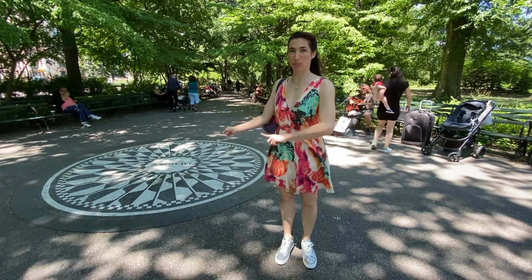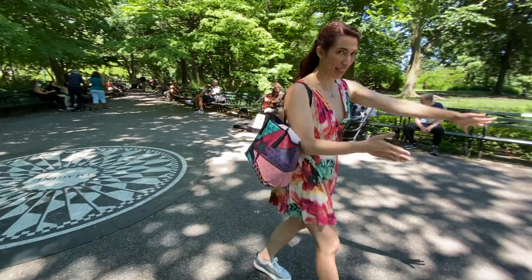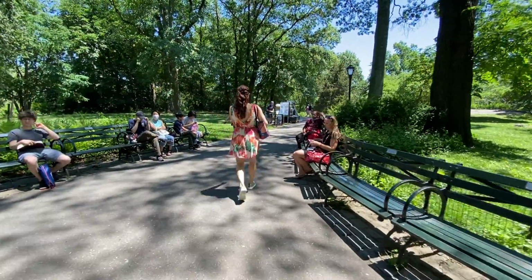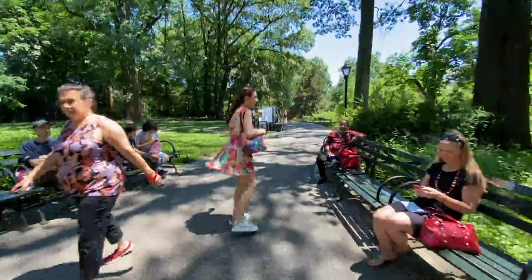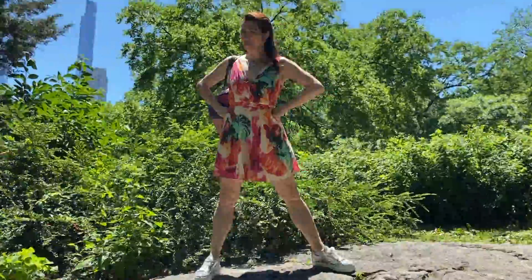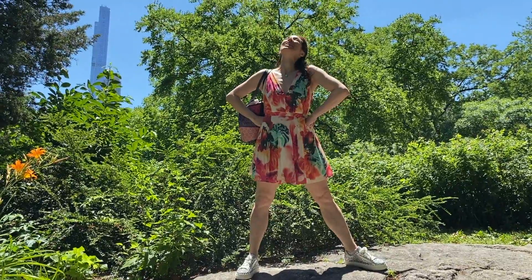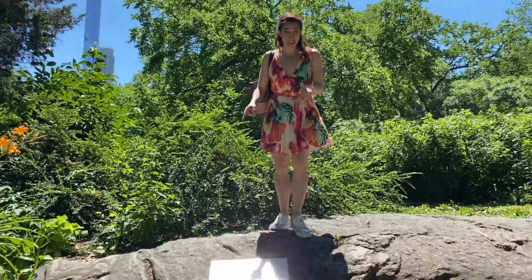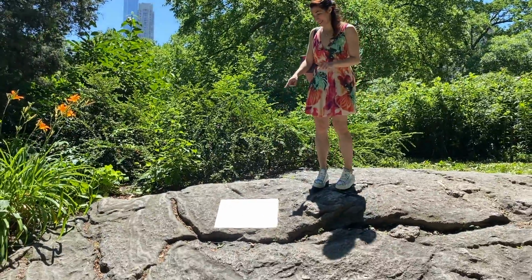From the Imagine mosaic, I'm going to veer slightly to my left and walk down this path to get to our next secret spot. I'm king of the rock. I like this rock. There's actually a plaque in the middle of this rock.